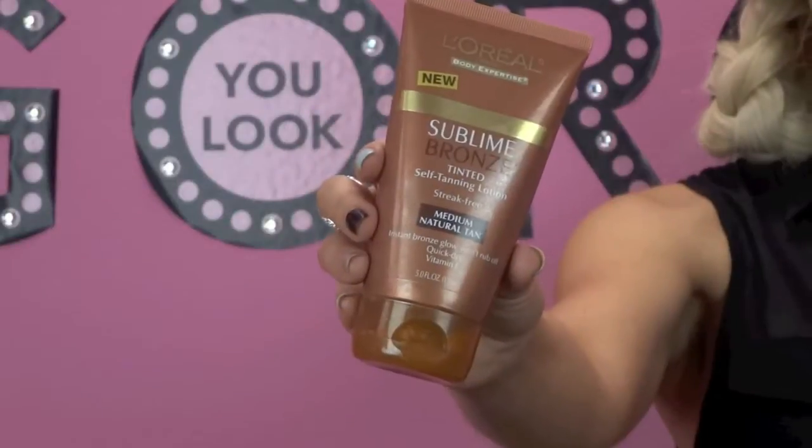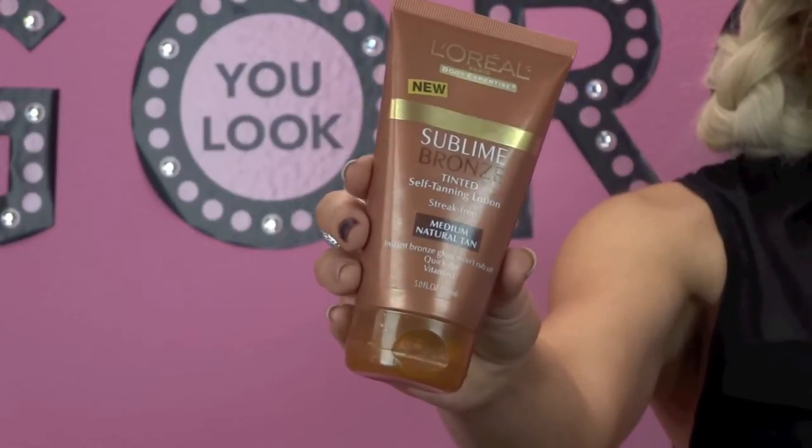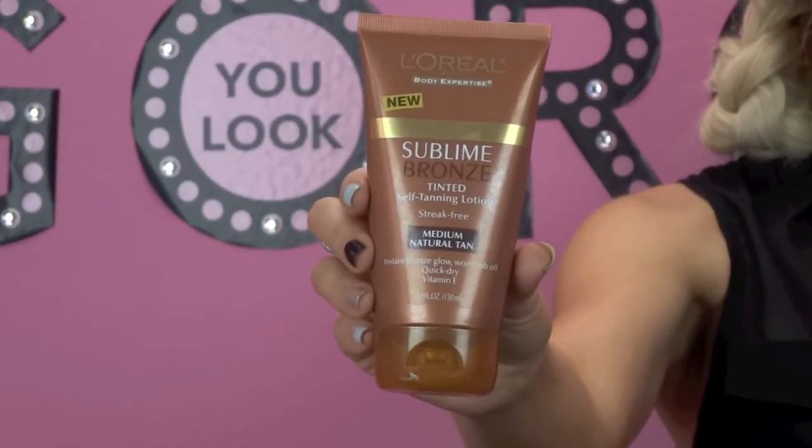But now, after trying some of my other favorite self-tanners, I don't really like this one anymore at all. Like, I have a little bit left in here, and I should probably just throw it out because I'll probably never use it again. But anyways, this is L'Oreal from their Sublime Bronze collection. It is Tinted Self-Tanning Lotion. So this does have a bronzer in it. And actually the bronzer has like glitter in it.